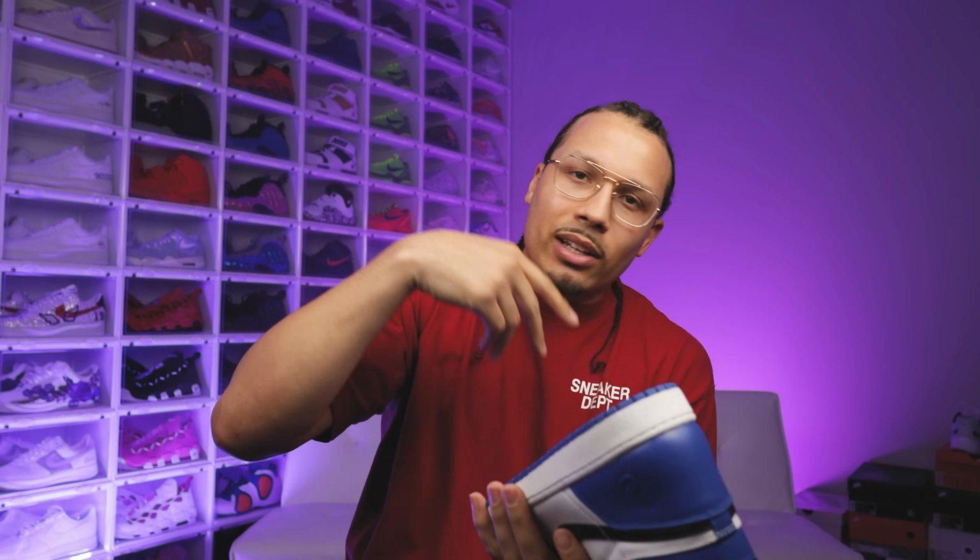Again, trying to find my size. It was crazy seeing this shoe. Bro, these were like 2 bands, honestly right around 1,000. Then they went up to like 2, then they went up to 3, then they went up to 4, and I'm like, bro, at this point I'm not getting the shoe, because I'm not paying the price unless I get a good trade. It's not happening.